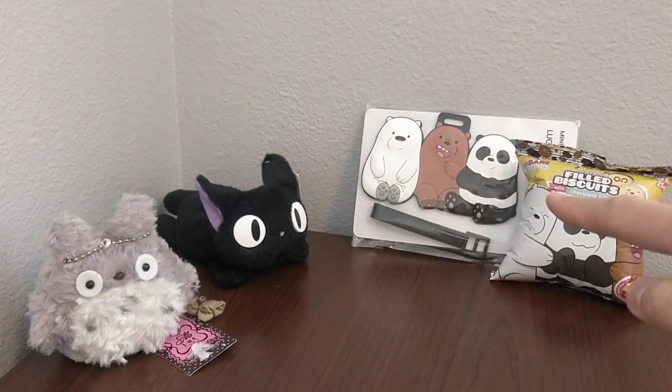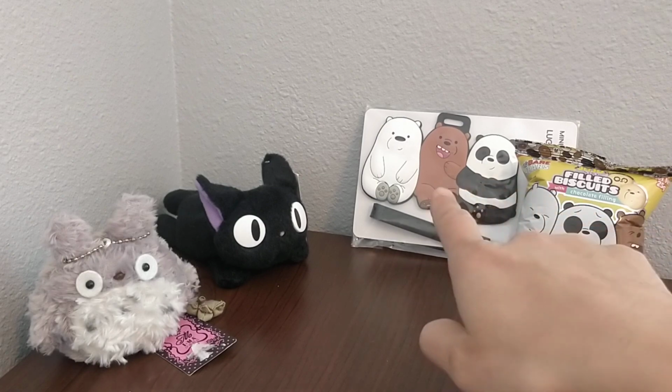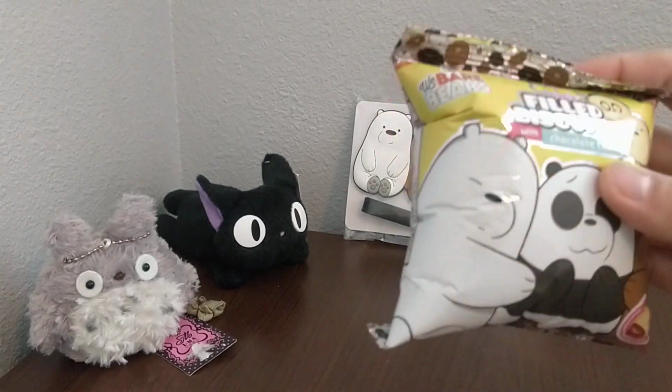Okay, we got two things. Chocolate filled biscuits and a Miniso luggage tag. So yeah, let's test out this one first.